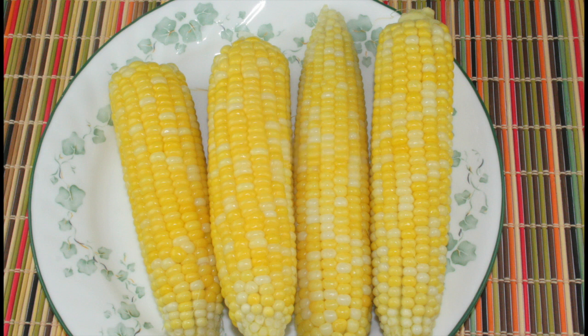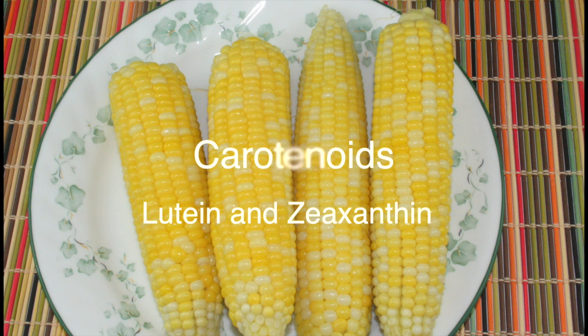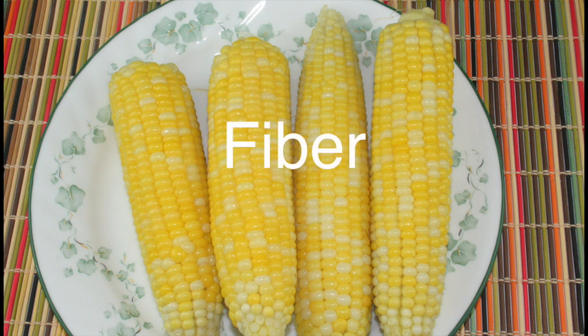Now, let's talk about the health benefits of corn, assuming that you're buying organic corn. Yellow corn contains antioxidant carotenoids, lutein and zeaxanthin. Corn is very rich in fiber, and this fiber nourishes our lower gastrointestinal tract.